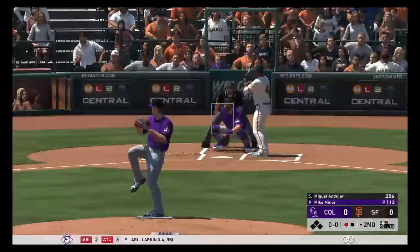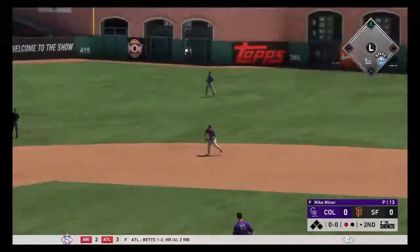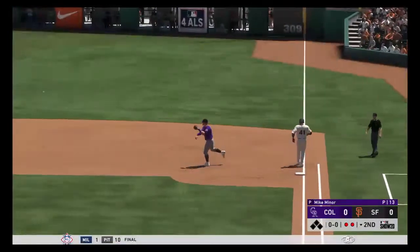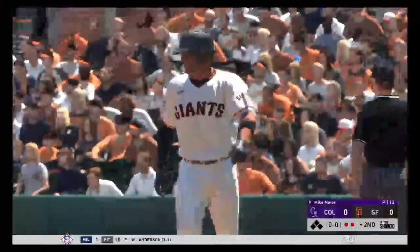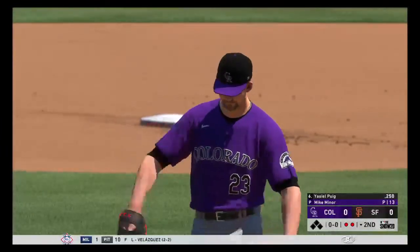First offering on its way. Sent on the ground out to second. Throw in time at first for out number two. Not a lot you can do with that pitch. That fastball just ate him up inside and gets the soft grounder for the out.